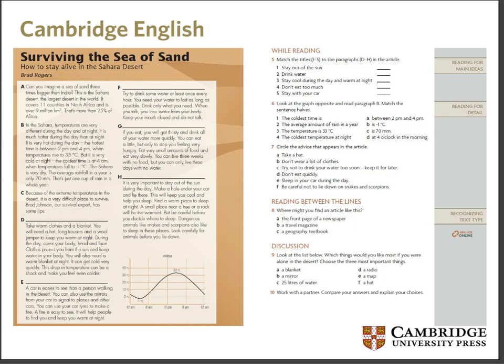You can see here that we've got the second two sections which always appear in Unlock readings, the while reading section and the reading between the lines section. And within these, you've got those skills that were practiced in the pre-course task: reading for main ideas, reading for detail, and recognising text type. And then here we've got the discussion section at the end, where students have to choose 3 of the most important things that they would need to have in the desert.